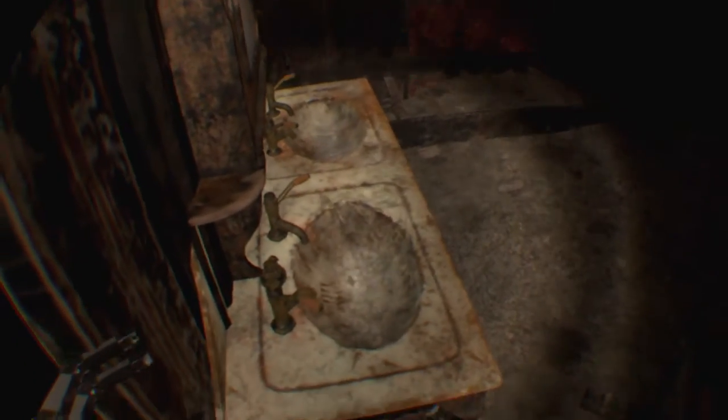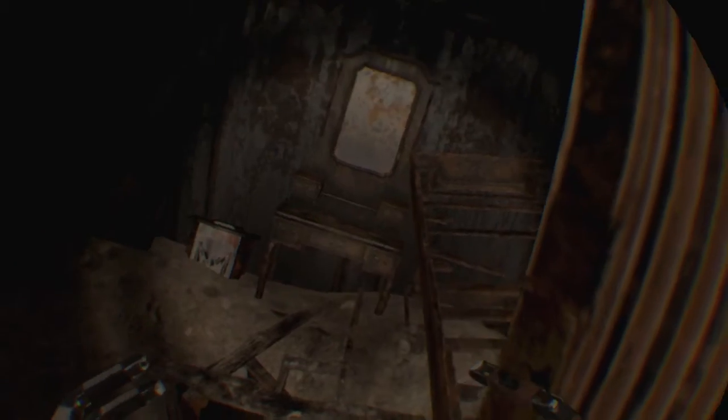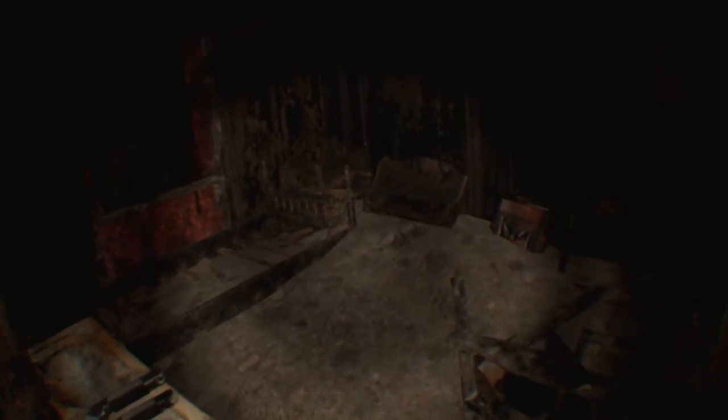And then you've got the sink, the taps, and the mirror. And then you've got the wardrobe, or what remains of it. You've got the bunk beds, and then the dresser.